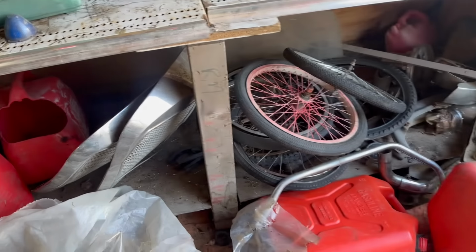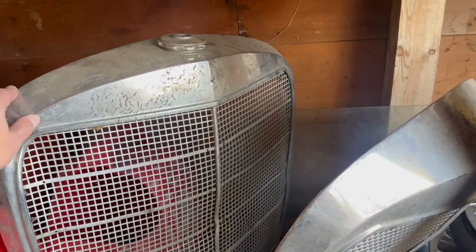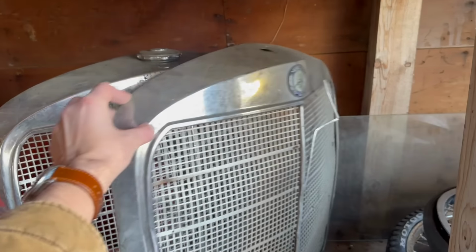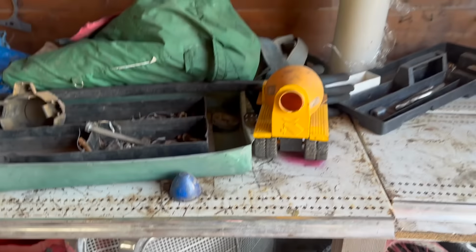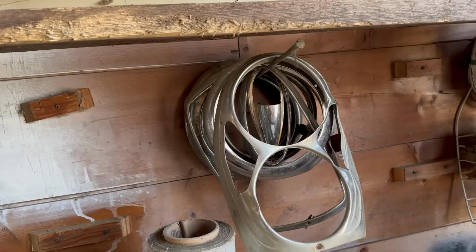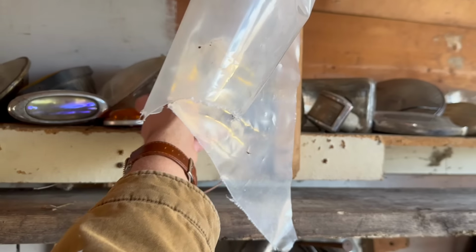Okay, we got a couple. This is probably the grill off of that 180D Mercedes. That is a big old Mercedes grill. Also similar kind of age. Those are both about the same age, late 50s, 180 or 190. Grills, but up top we've got some headlight rings, and I am kind of looking for some fog lamps.